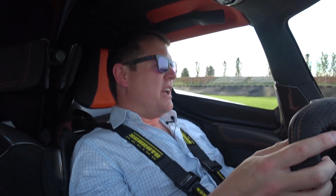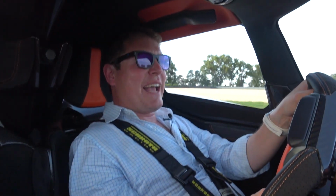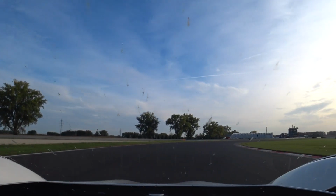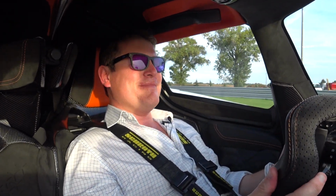So good. It's ridiculously loud in here. I can see what this is going for, and I can't quite see how this is a road car, but I love that it is. I absolutely love that this is somehow a car you can drive on the road and then come here with and do that. Yeah.